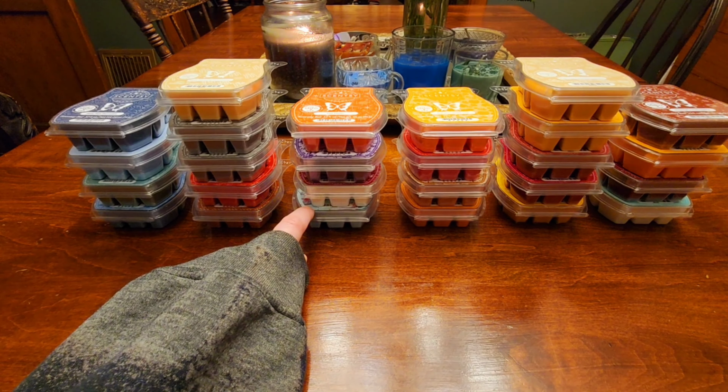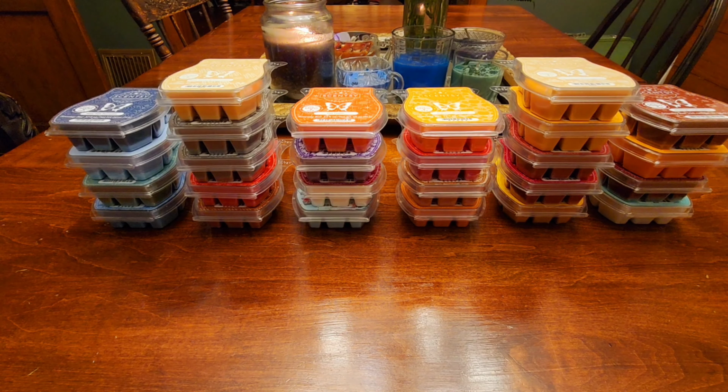Anyway, let me know what your club is looking like. What do you think I should keep? What do you think I should get rid of in here? I don't know that I'm prepared to get rid of much of anything from this club. Hopefully we see a lot of these come back in the fall. That would be nice, so I could condense this a little bit.